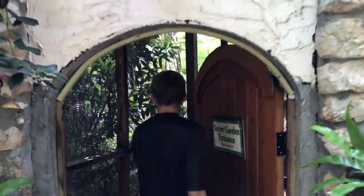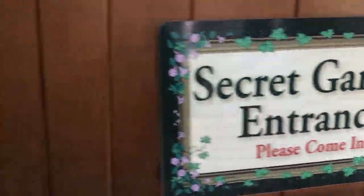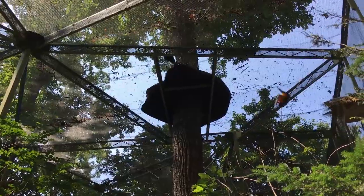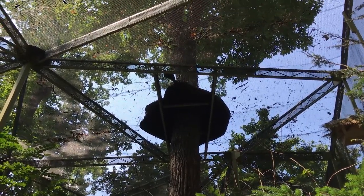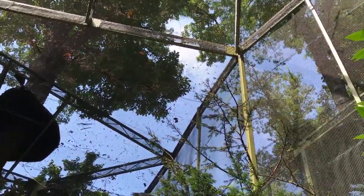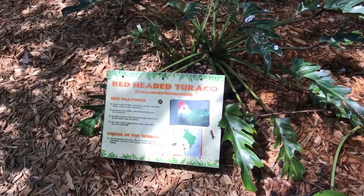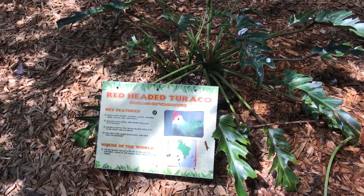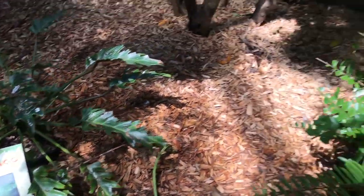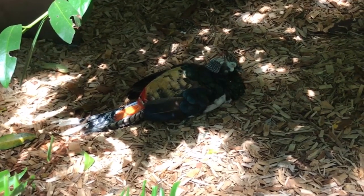All right, now we're going to go into the secret garden. It's a secret. Nobody knows about it, even though it has a big old sign that says secret garden right there. I don't know if you can see it, but those look like woodpeckers up there. Probably not. They're just birds with red plumes on them. What I thought were woodpeckers, I guess they're the red-headed turacos. And look over here. There's one here sleeping under the shade.